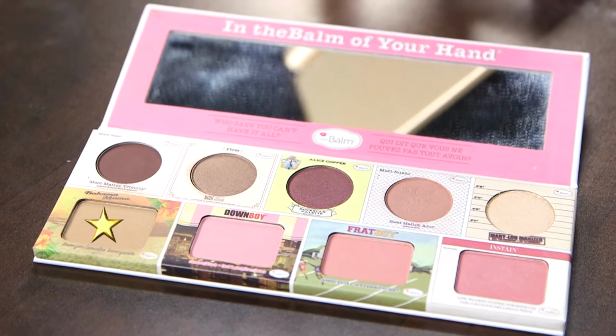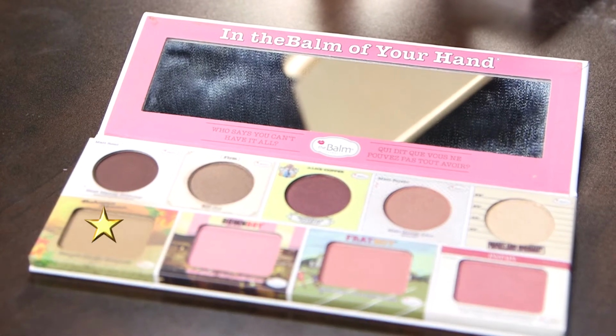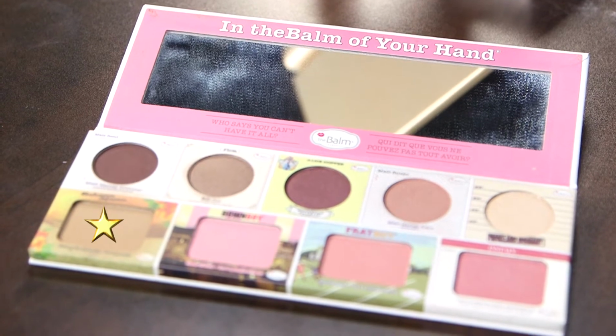Since I've already done my face and I don't anticipate really any fallout from my eyeshadows, I'm just going to finish my face before I move on to my eyes. So I'm going to take the bronzer that's in this palette. It is their Bahama Mama bronzer. I do really like it. It could be a little deep for me, but I like to be really careful and not apply too much on my face so that it doesn't look muddy or splotchy or anything like that.